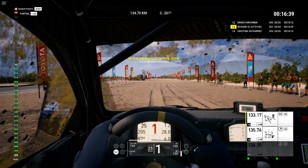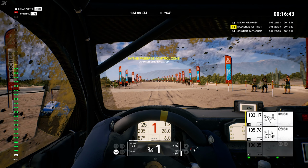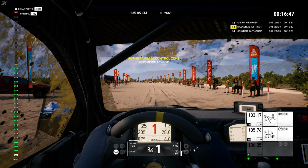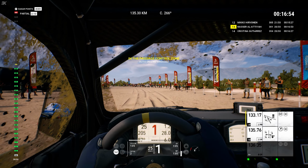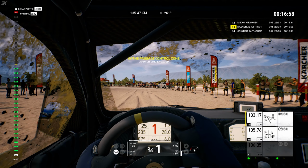But yeah, we've got Al-Attiyah probably leading the way. Carlos Sainz as well in the Mini. Nani Roma, who came second last year. Of course, Pedro Hansel in his Mini, you've got to watch out for. And then a young Pole, who seems to be very good, finishing in the top five in recent years. De Villiers as well for Toyota.